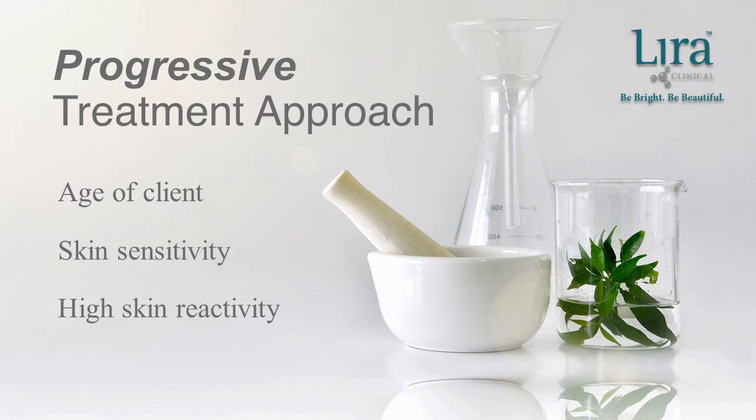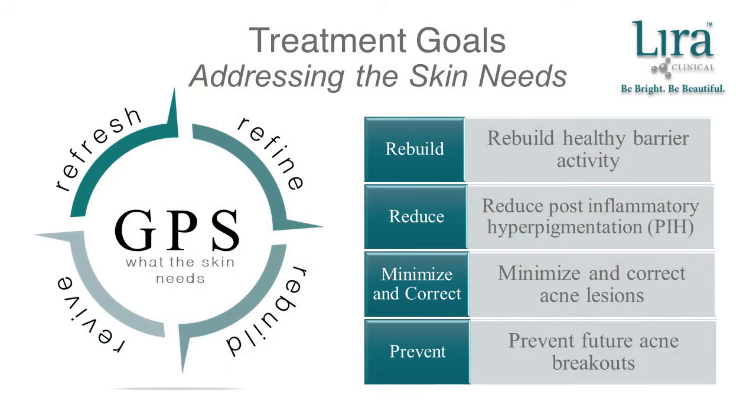We know that a progressive rather than aggressive approach is going to be more appropriate for this client due to her young age, her high reactivity, and her sensitivity. So my goals with her treatment series are to take her through rebuilding her barrier function, helping to reduce the post-inflammatory hyperpigmentation, all the while minimizing and correcting the active acne and helping to prevent the formation of new acne.